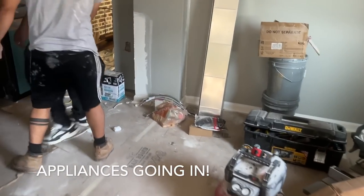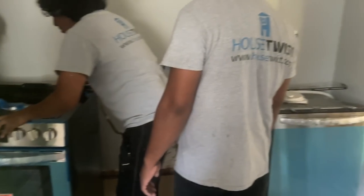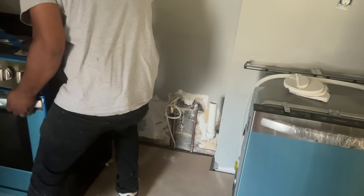Okay, you guys, and on this particular day, our appliances were going in. I was so excited to see this, you guys. It meant that the kitchen was taking shape and this project was finally coming to an end very soon. It looked so good once they got the cabinets in and the appliances, you guys. I promise you, you're going to be stunned.